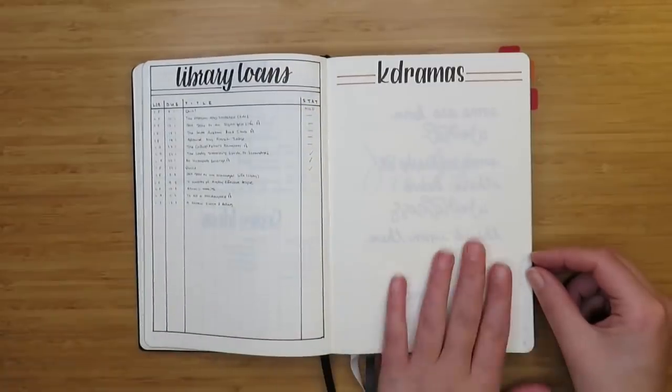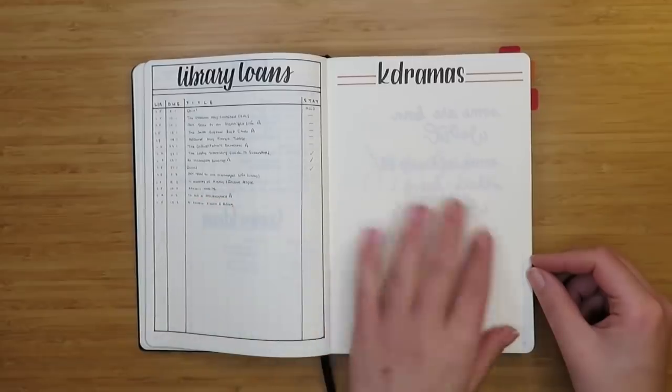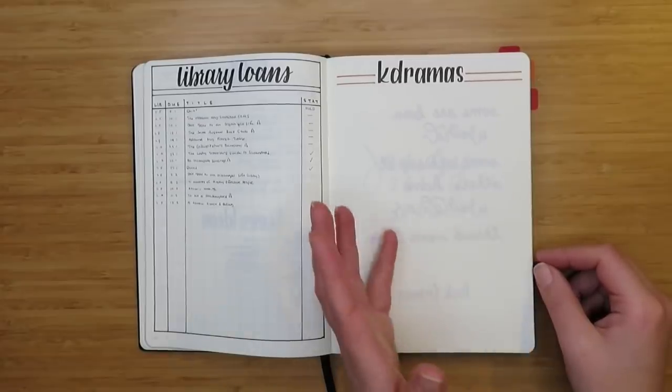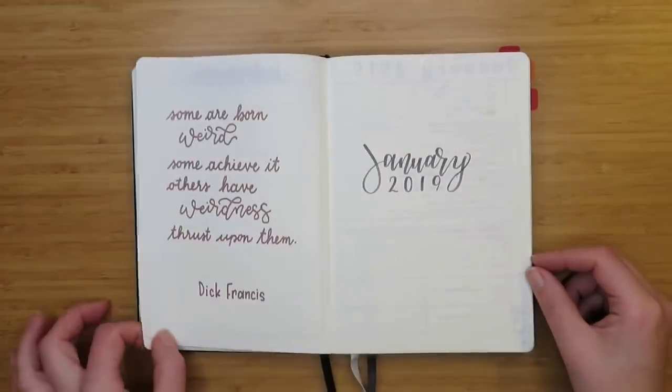Library loans tracker and K-drama tracker. I'm actually still finishing up a tracker in my old bullet journal, which is why there's nothing on here. Also, haven't been watching as much TV, or trying not to, because I'm trying to get other stuff done. It's going okay. So January.